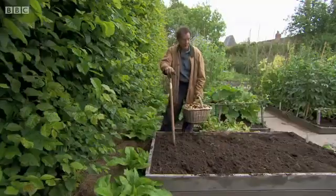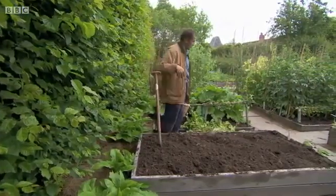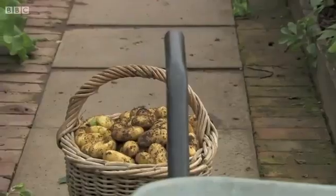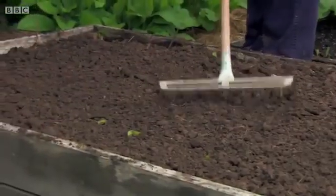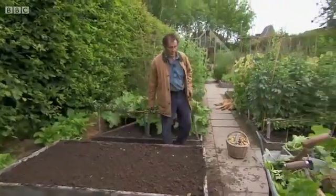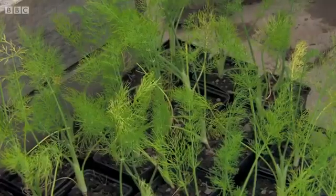That's a good basket full of spuds. I'll put the haulms, the top growth, on the compost heap. And I plan to plant up this bed to use the space with a secondary crop. And I've chosen Florence fennel. And Florence fennel, of course, makes delicious aniseedy tasting fleshy bulbs, which are actually overlapping leaves.